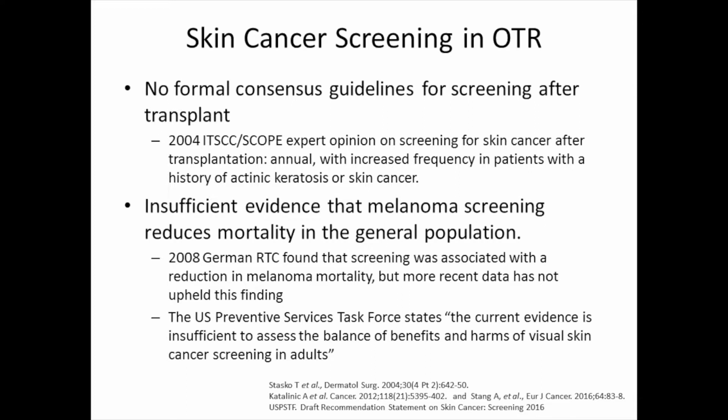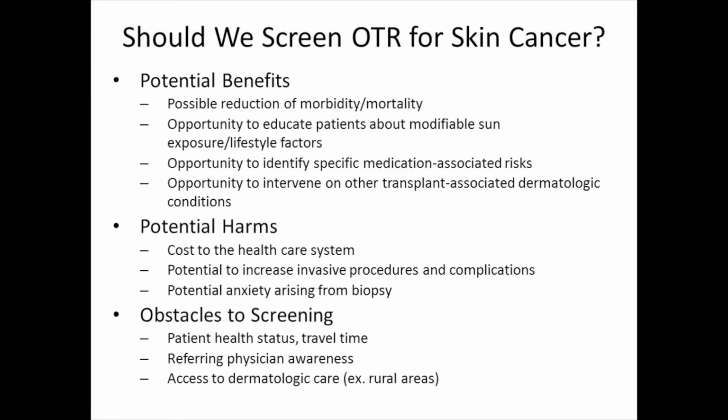And the U.S. Preventive Services Task Force really only recommends cancer screening in cases where it can reduce mortality. There was a study in Germany in 2008 looking at screening and reduction of melanoma mortality, and originally their preliminary data showed that it was effective, but then when they expanded the study to a broader population, they found that the results didn't hold. And so right now, Preventive Services calls skin cancer screening by dermatologic examination insufficient, or category I, to balance the benefits and harms. And they do make the caveat that perhaps high-risk patients, such as transplant recipients, will benefit from screening, but we really don't know. And when we talk about whether we should screen patients, well, yes, there are potential benefits, but there are also potential harms, and I think it's important to go over these together.